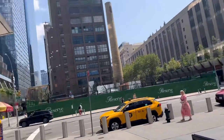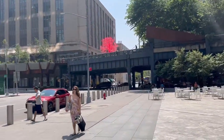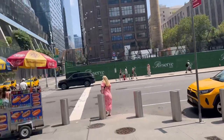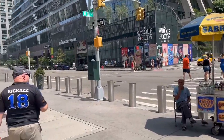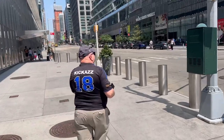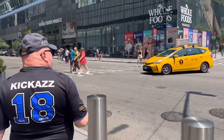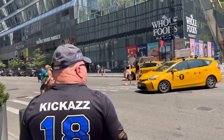All right, so we just came out of the shops here at Hudson Yards and couldn't stop noticing that red tree over there. This is absolutely beautiful. It's a beautiful day in the city, and we are on to the next stop. Glenn has something up his sleeve again. I wonder where we're going next.